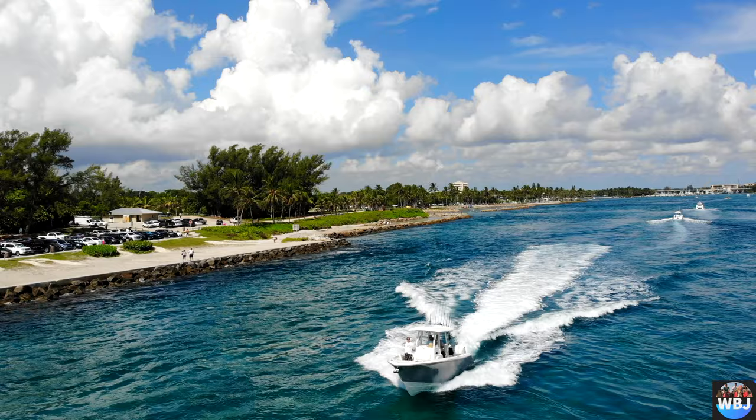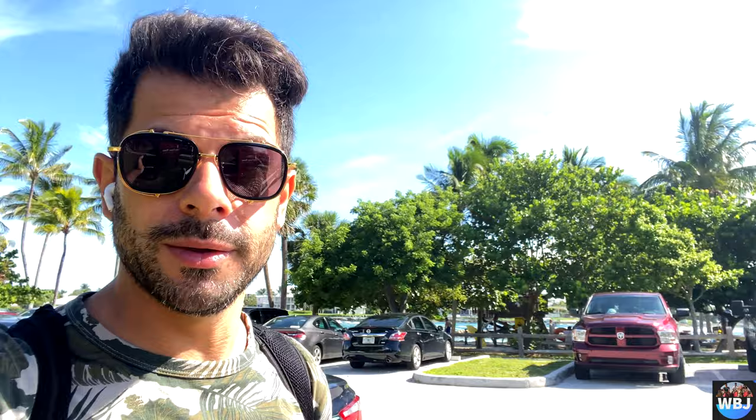Hello, hello adventurers. I hope everybody's doing great today. Today I'm going to show you guys this place. We are in this park in West Palm, in Florida, called DuBois. If I'm wrong, I'm going to put the name below. I'm going to show you guys around, then you'll see if I'm pronouncing the name right or wrong.